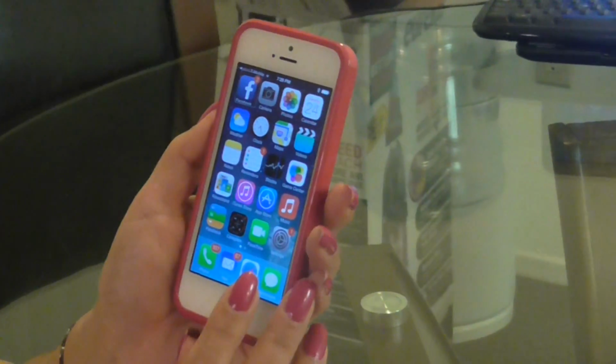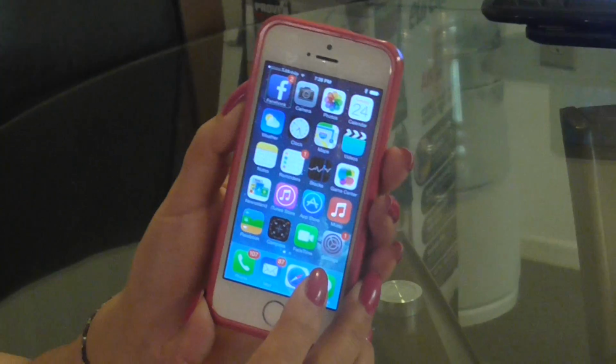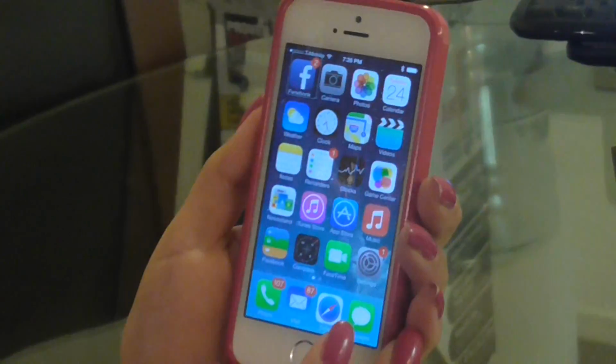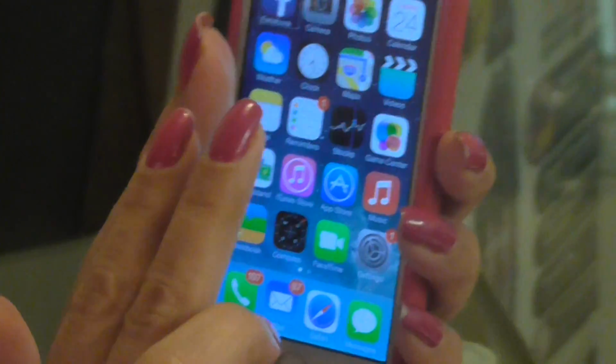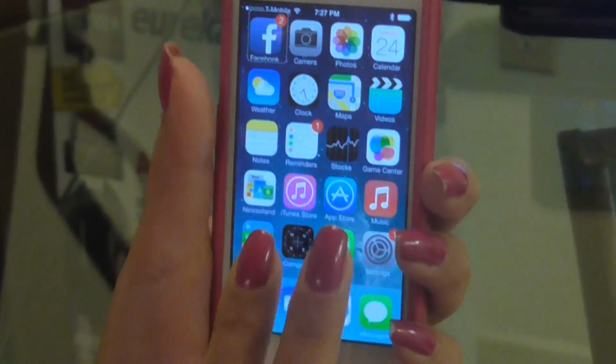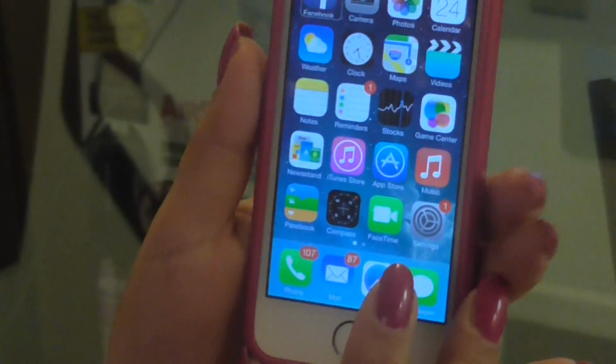Now, the speed for the VoiceOver program, you set it up. There is a rotor; you can go into settings and set it up to put everything on your rotor, and then you can use it. I'm going to show you so you can get an idea of what I'm talking about.